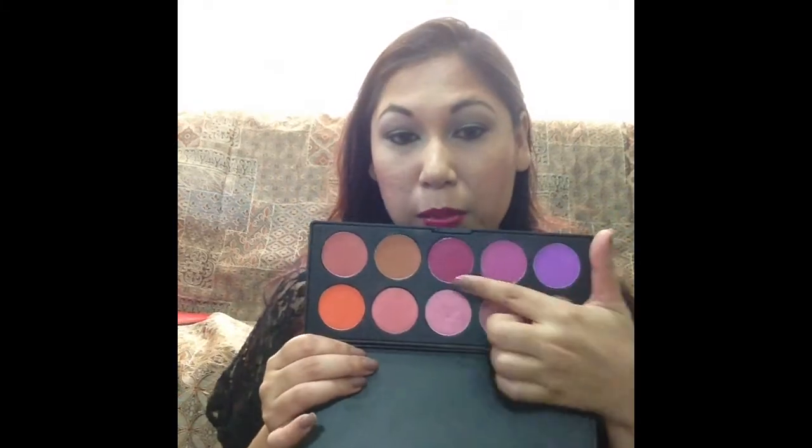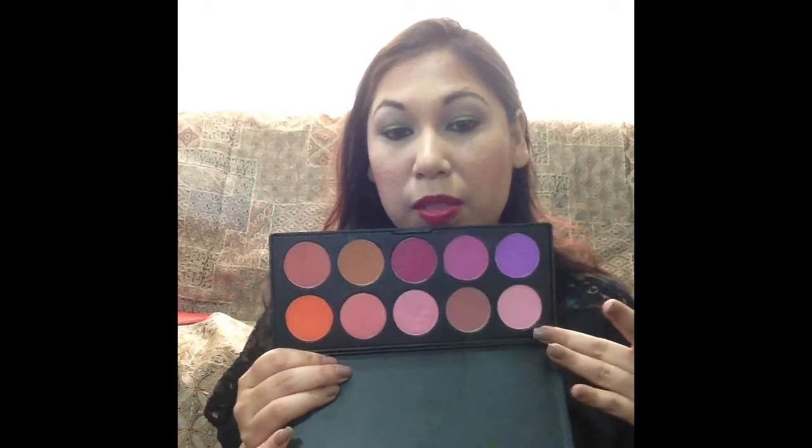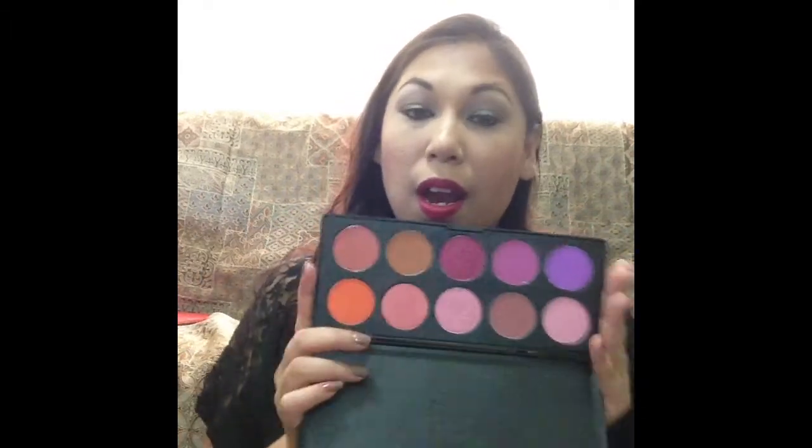I did one before, and I may have done an update, but then I hauled about 5 about 2 months ago. I pulled out my blush too from Coastal Scents, and it has lots of fun colors, especially these purple into plummy colors, and then some lighter ones for work. So I thought I would just try these, and these can also work as eyeshadows because they are really pigmented.